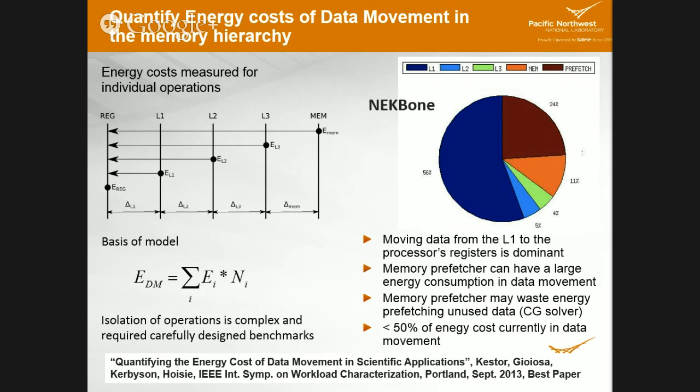Another activity in the energy space is work that was done by a number of my colleagues in looking at the cost of data movement. A lot of people have given lip service to the fact that significant energy cost is inside data movement. And it really has been lip service. Because when you look at the literature about people quantifying how much cost is in moving data between levels of the cache across the system, there's been very little analysis on the application side, if any.